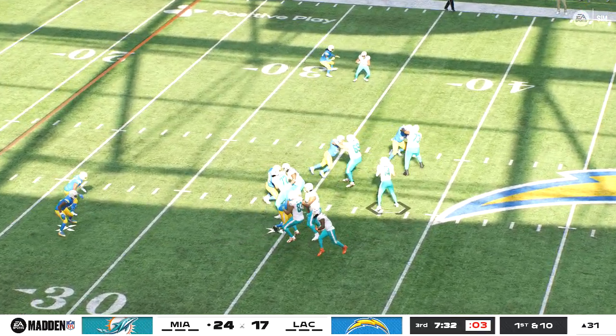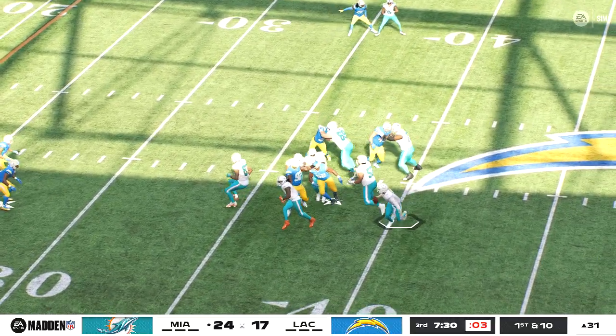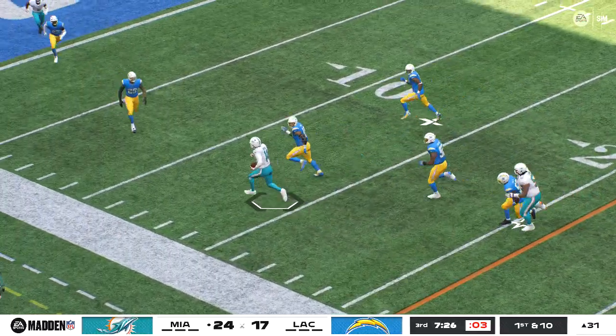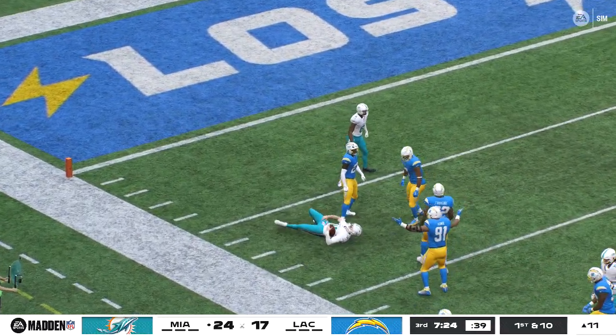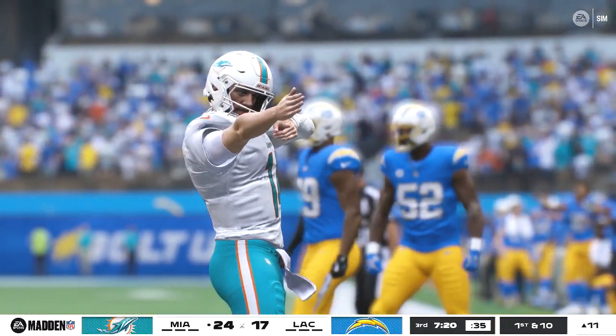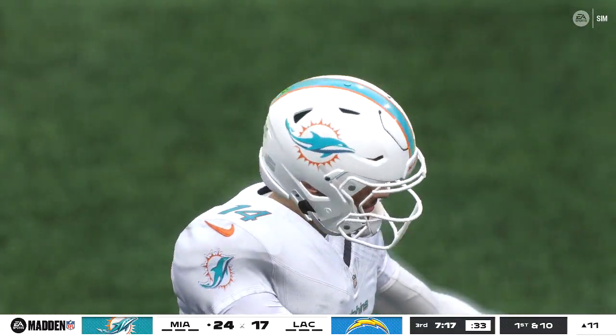They go play action with Ewers. Headed left, buying time. They get 21 on that one. First down, Miami. 21 yards. And the Dolphin first down.